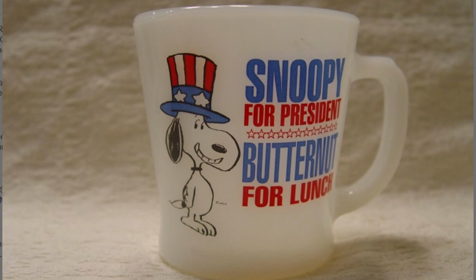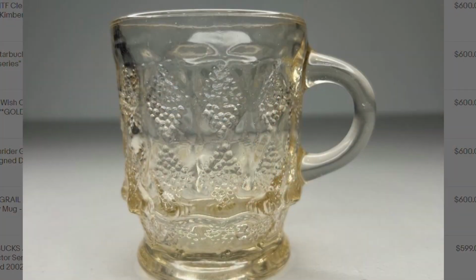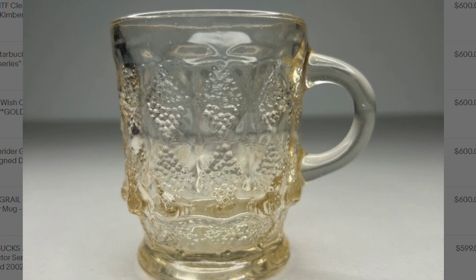You have probably a presidential election that year. You had butternut bread, and you have Snoopy, dog, things like that that will make this sell for more money. Definitely keep your eye out for those Peanuts items. They're super cute too. This one sold for over $550.